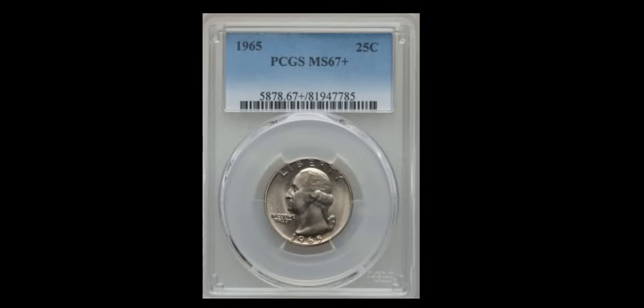Now, the highest sale ever achieved for this particular coin occurred January of 2017 on Heritage Auctions. They actually sold this particular coin that you see on screen, this Mint State 67 plus, in the sum of $2,585. That is an insane amount of money for a coin that generally was being used and abused, like I said, because they're not silver. There was no reason to keep these coins. But I'm happy to say that some of the highest examples that are coveted by Washington quarter collectors, people pay all the money in the world for them.